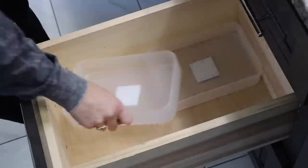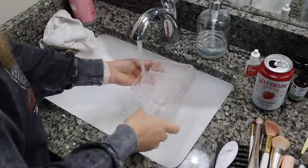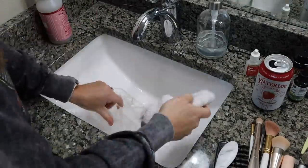I decided to put two of those trays from Target in the drawer, and then I'm cleaning out my little makeup organizer here in the sink. I just used some water, and I'm gonna use a cleaning rag to wipe that out.